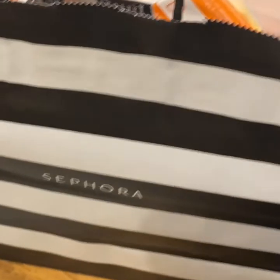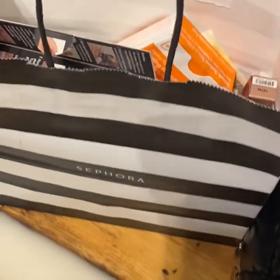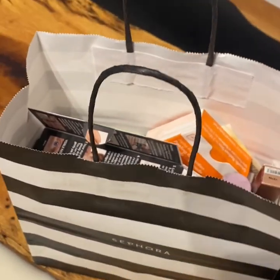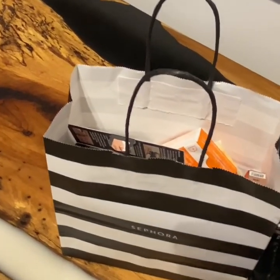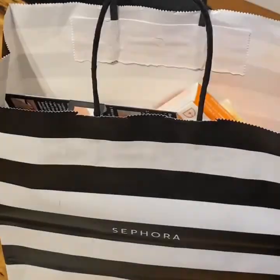I was out the other day and I have a lot of good goodies there. I know I already did a Sephora haul. There was a mini one, this is a big one, so stay tuned.